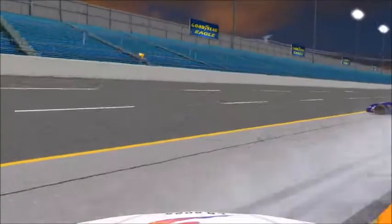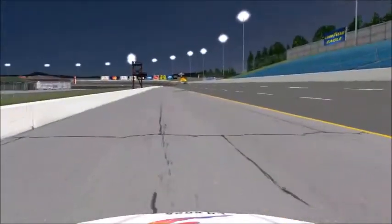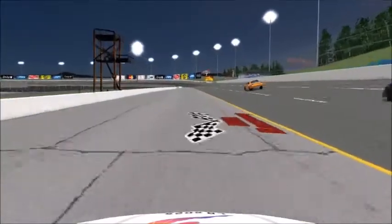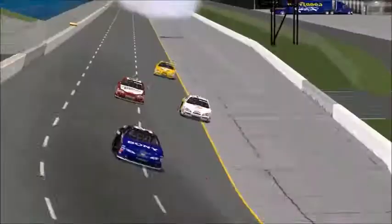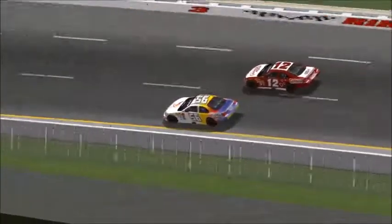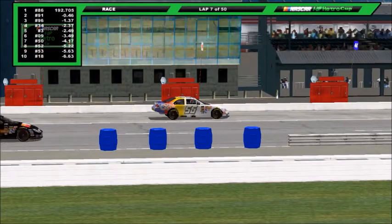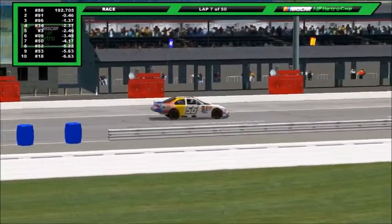These guys did not need to be involved in the wreck, because these guys all started in the back because they were all very low in point standings. So this is only going to hurt them even more in their hopes of making future races in the schedule. And with that, you can see Freeman's damage being patched up, and with cars exiting pit road.